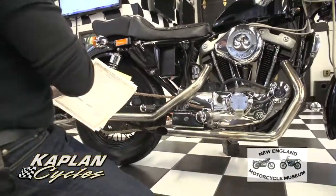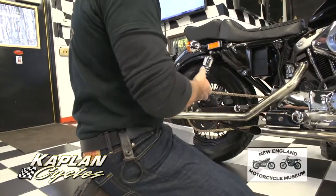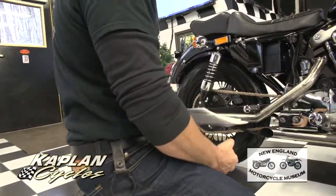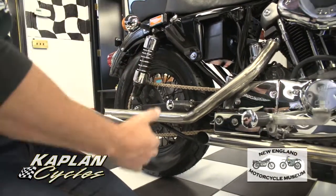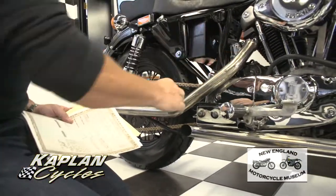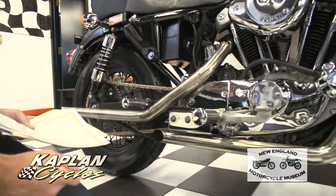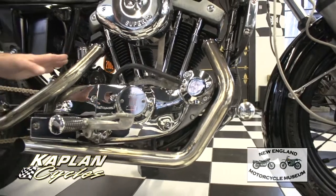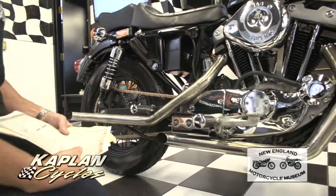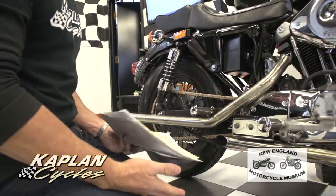The rear wheel, same thing, completely dismantled, bearings greased. This has new spacers on the wheels, and the brand new Dunlop tire was installed with a new tube and a rim strip. The drag pipes that came in on the bike were in excellent shape. We took them off when we ran them through the wire wheel to give them this brushed aluminum look. They look beautiful. It looks like a custom set of pipes, which they are. They're drag pipes and they've been customized.